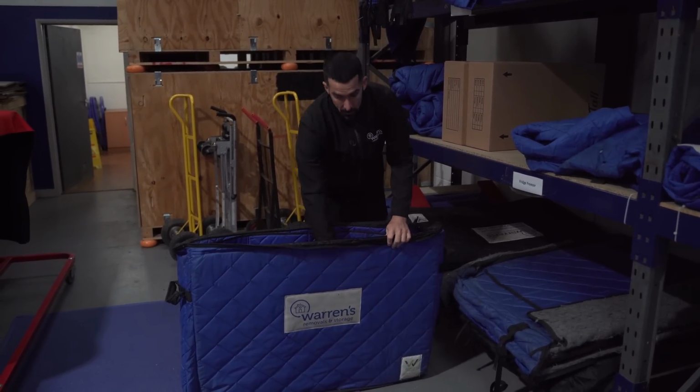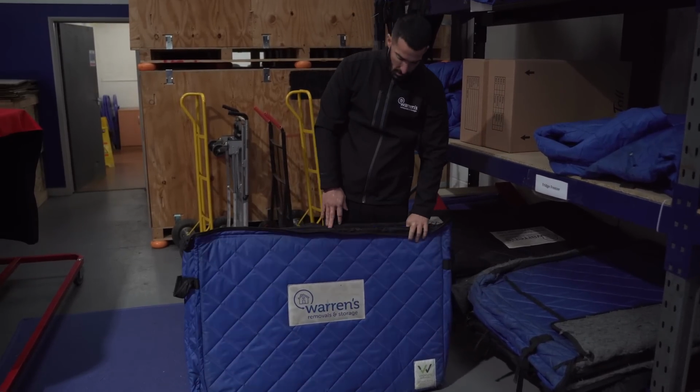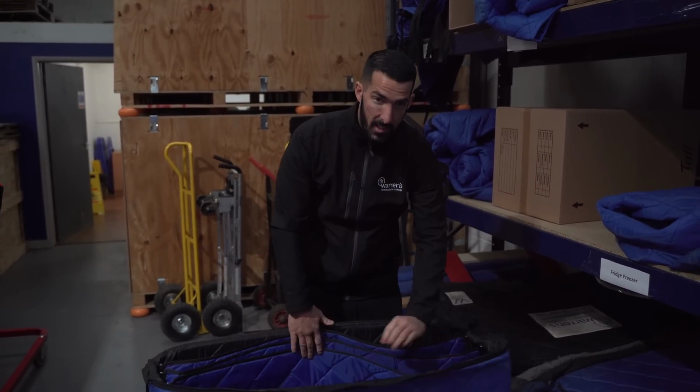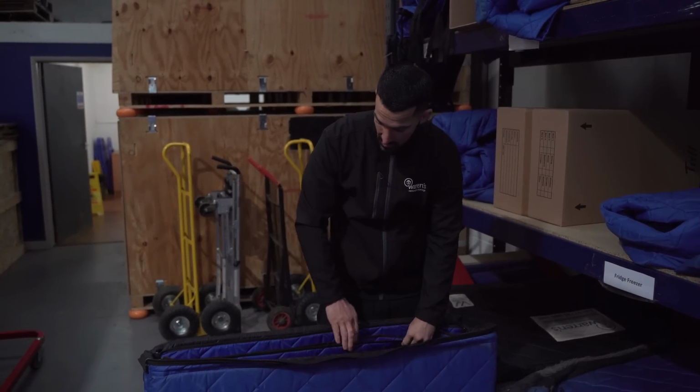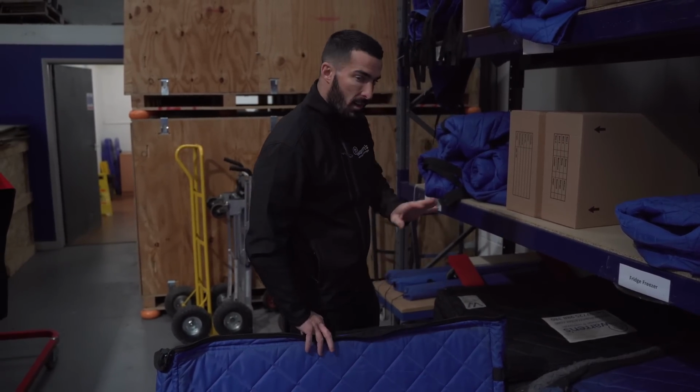So these come with really nice quilted compartments. What that means is the customer doesn't need to worry about spending ages bubble wrapping all of their pictures. They can just slot into these protectors here, which is really, really nice. Straightforward for us and the customer, saves a lot of time.